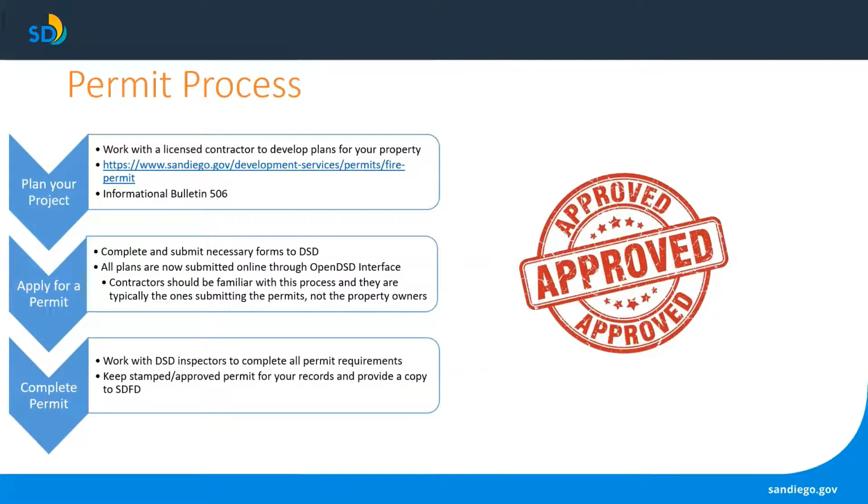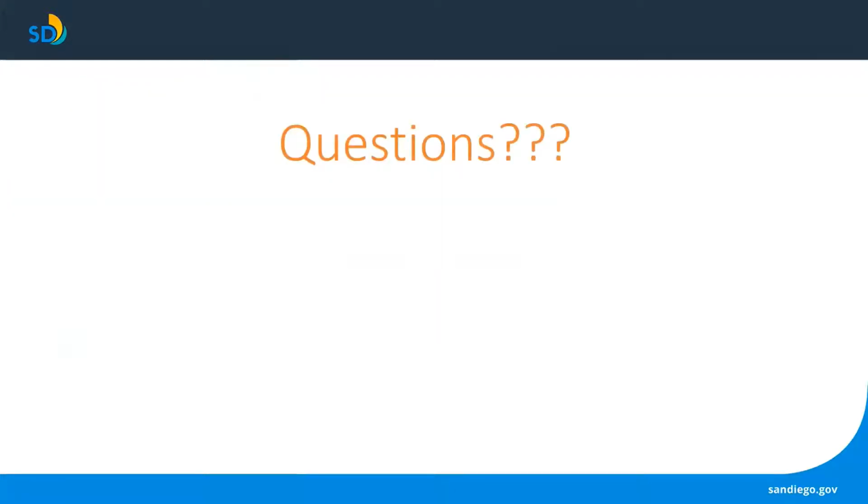They should be able to take care of that submittal. And then ultimately, throughout that process, you'll be working with a DSD inspector as opposed to a fire inspector. The DSD inspectors will be doing the checks throughout the permit process. They'll be inspecting the fire alarm installation. Ultimately, upon approval, they will sign off that permit. And then that's the record. Once that is completed and signed off, you can then reach out to your fire inspector, and then we will close it out on our end. And that is pretty much it.